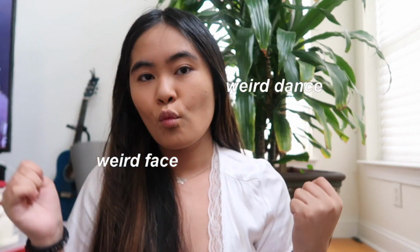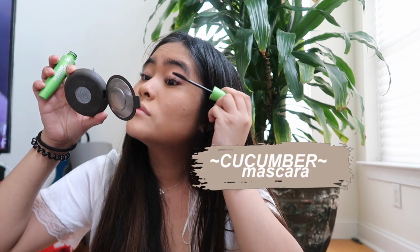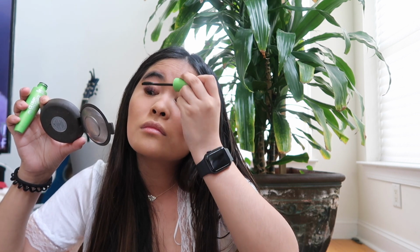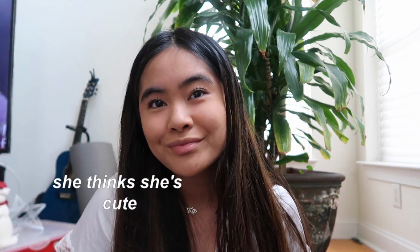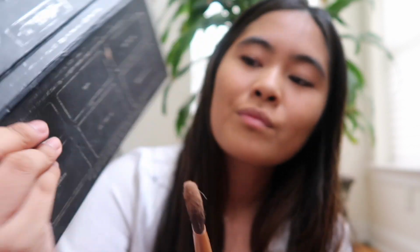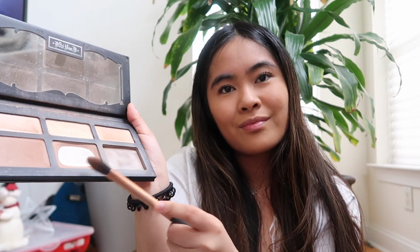Weird face, weird dance. Now she's grabbing her eyelash curler and curling her eyelashes. Now she's grabbing her mascara that literally looks like a cucumber. So grabbing your cucumber mascara, just apply it onto your upper eyelashes. Making a face because she thinks she's cute. She's not cute. Now she's grabbing, I don't know what palette that is. I don't even know what that is. What is that? I don't even think she knows what that is. A1 YouTuber over here, guys.